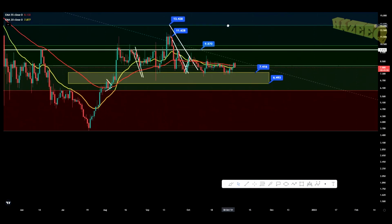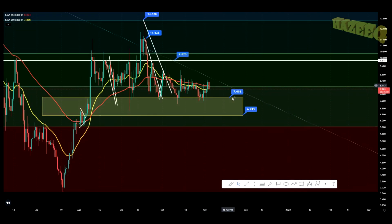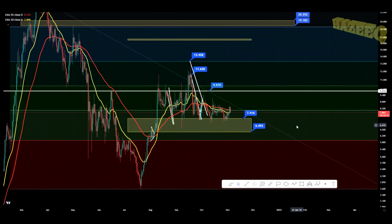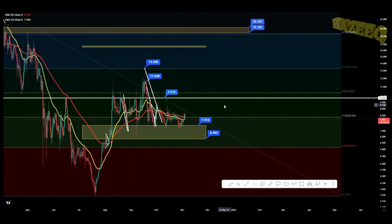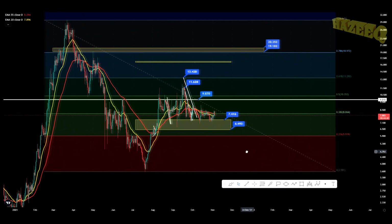Obviously, you have to consider Bitcoin. If we start pulling back, you want to look at these support levels that I gave you, $7.41 all the way to $6.50. But if no Bitcoin corrections are coming anytime soon, I don't expect Orion to be coming down anytime soon, right? Unless it has some FUD or whatever, but I don't see that happening at the moment. So yeah, guys, that's pretty much it for Orion Protocol.